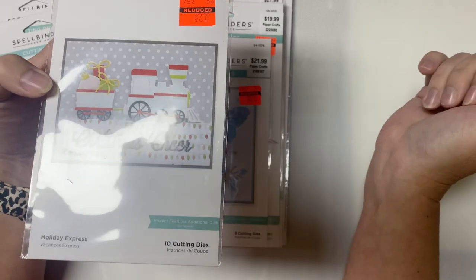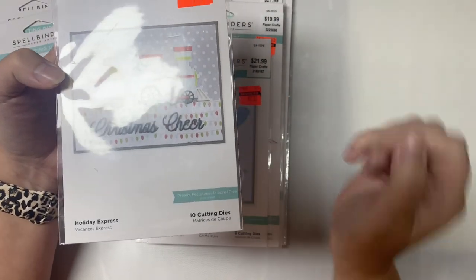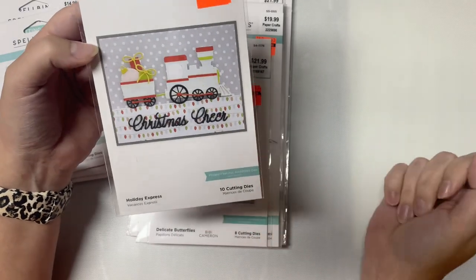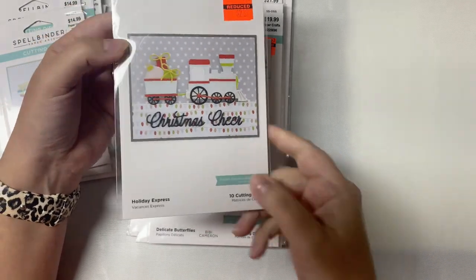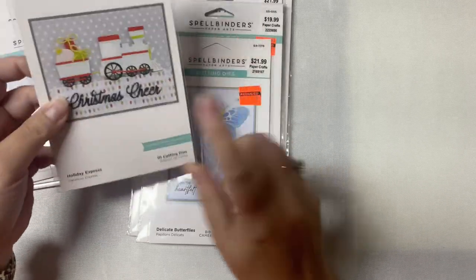Had this awesome train set. I don't have any train dies, so I'm excited about this Holiday Express. And this is the only one I have, unfortunately. I wish that I was able to get duplicates of this because I feel like this one's going to be really popular. But super cute.